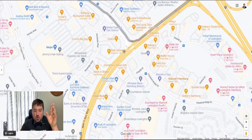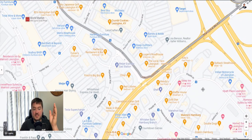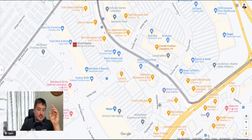But you got more and more stuff. The more I zoom in, the more you begin to see what's all going on over here. So Malone's, you're right next to Drake's, which is a really cool hangout spot, especially during college football season, college basketball season. You can really enjoy yourself. Red Lobster, which is a fan. Let's see, Bed Bath & Beyond, Men's Wearhouse. I mean, it's just kind of crazy how much stuff's over here.